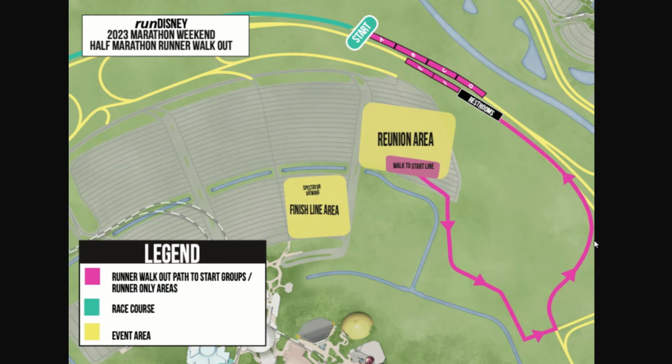This walk is going to seem like forever. It is a very good warm-up walk. So as you can see, this walk to the staging area is pretty long. I promise you it is beneficial because you need to get your muscles moving. Needless to say, this is where you're going to head for your staging.